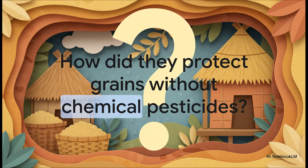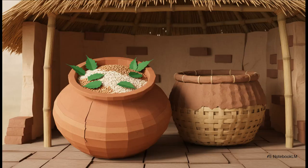In our homes, sometimes Mama worries about little insects getting into the rice or dal, and we use chemical tablets to keep them away. But in the village, they didn't have all those things. So how on earth did they keep their grains safe from pests for the whole year? Well, the answer is so simple and so smart. They used nature's own gifts to protect nature's gifts. It was like their own ancient Indian fridge and pest control system.